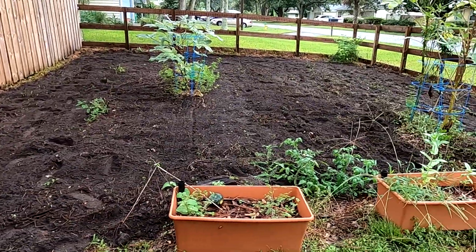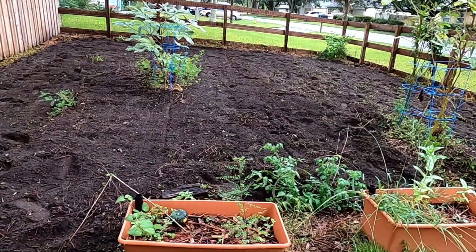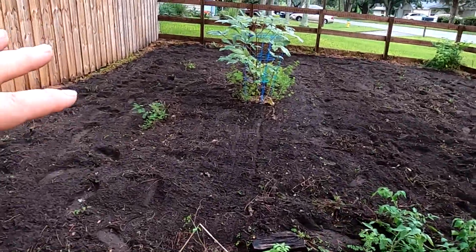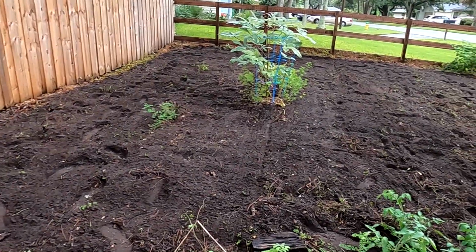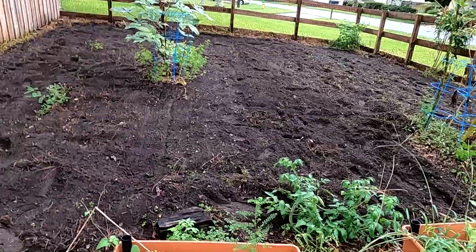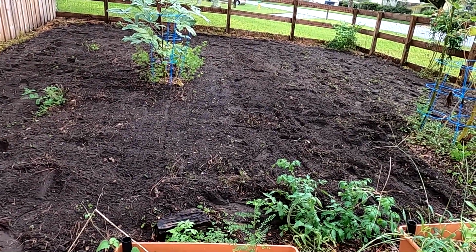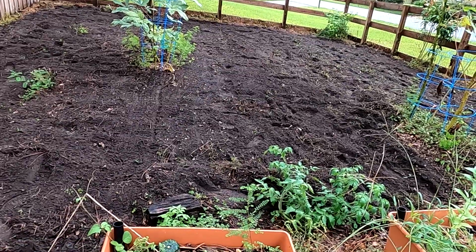So this is the north garden, and it had squash last year, and it also had my fall display up here, and that's all going to change. I just wiped as much clean as I could, like a clean slate right here, and I will show you probably in another video what's going to go in here.